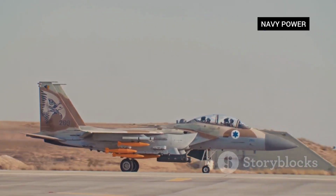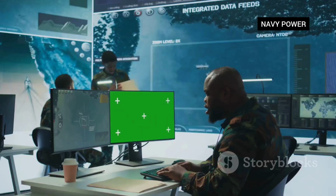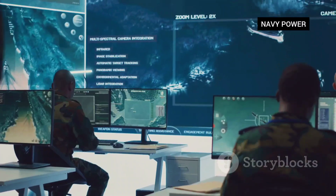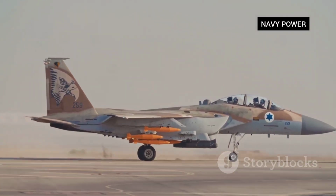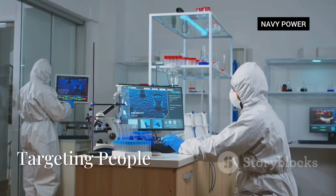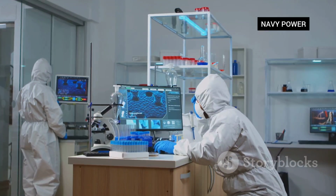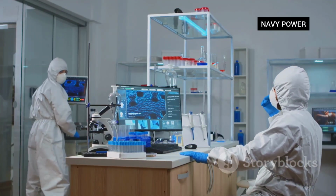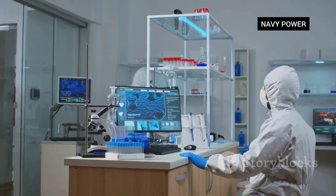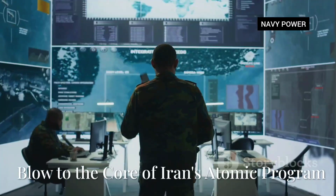The most notable aspect of Israel's campaign isn't the number of bombs dropped, but the strategic objective behind each one. From our analysis, it's clear that from the very first night, Israel chose a different approach. They didn't aim to destroy the entire physical infrastructure of Iran's nuclear program. Instead, they targeted the most invaluable and hardest to replace asset: people, specifically the top scientists and technicians.